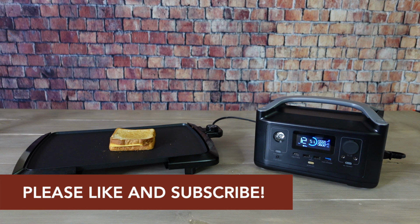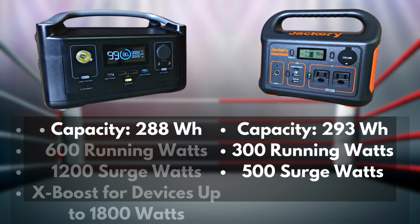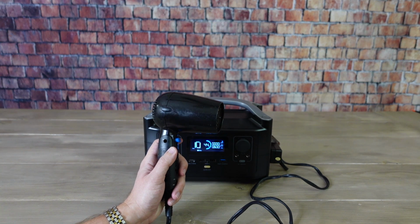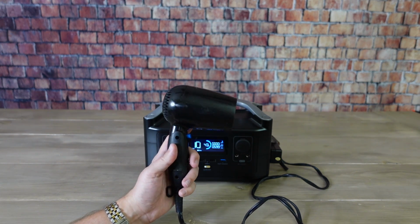One area where the River really outperforms the Jackery 300 is its ability to handle more of a load at once. The Jackery 300 can handle 300 running watts and 500 peak watts. The River, on the other hand, is rated for 600 running watts and 1200 surge watts. It can also run some devices that normally require up to 1800 watts thanks to the XBoost feature, which I'll cover more later on in the video. This will give you the flexibility to run more power-hungry devices, at least for a short time.